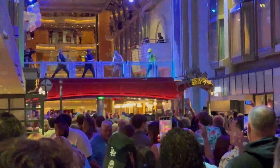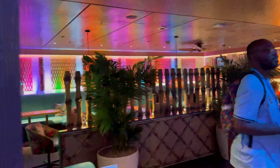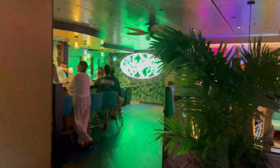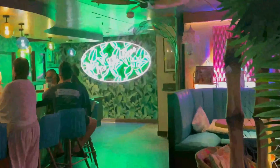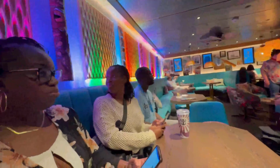The Bamboo Room is one of the bars that is unique to Mariner of the Seas, and it can be found immediately off of the promenade offering tiki cocktails. Alright, here checking out the Bamboo Room, which is their tiki bar concept here. It's really cute. It is very cute.